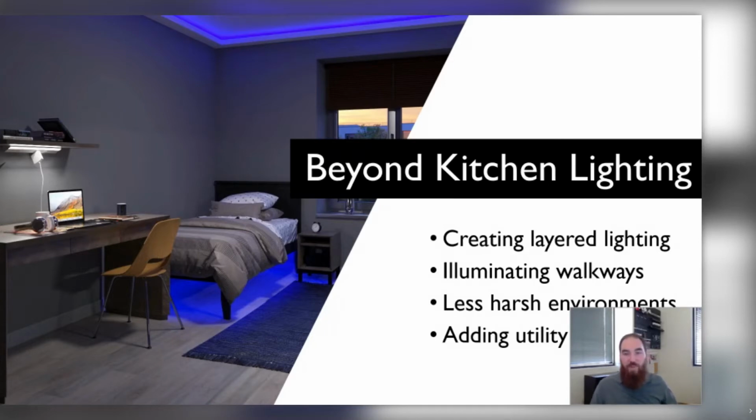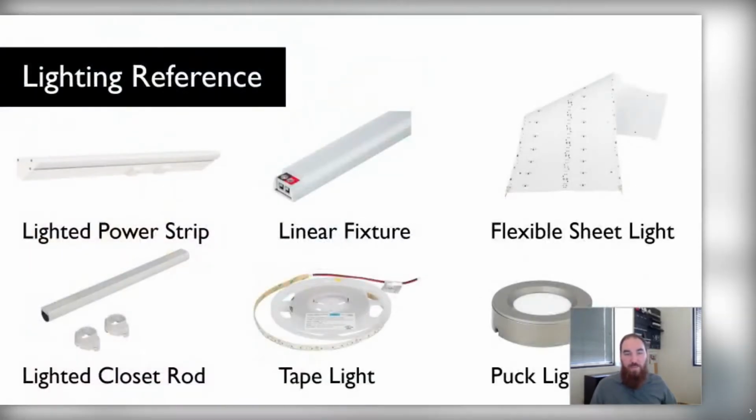But first, what I want to go through is just to give you a little reference on what I'm going to be discussing. So the majority of what you'll see throughout this presentation will be linear fixtures and tape light. A linear fixture is a pre-assembled fixture that lights up. Tape light is the flexible lighting with an adhesive backing that you stick to a surface and it lights up. Those are the dominant two that you'll see, and I will be calling those out as I go through.